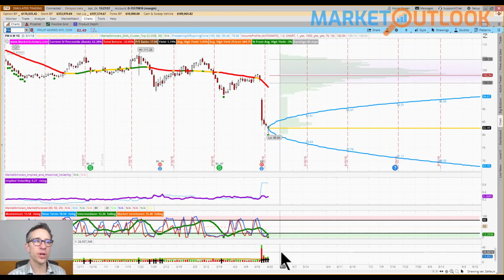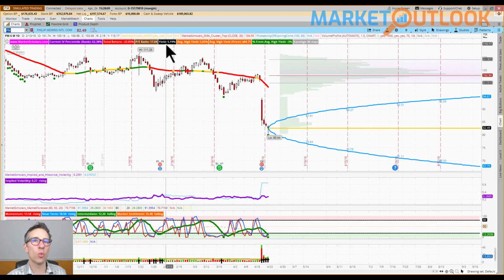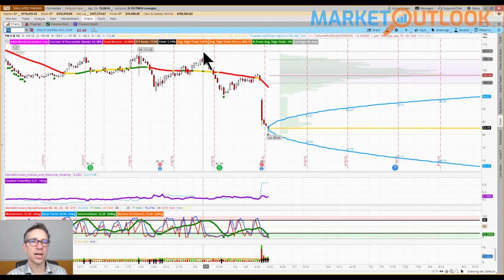Now remember, when we're doing a bull put spread, it's a good thing when volatility is higher because it means we're getting juicier premiums on that sold strike that we have. The other thing that I would point out about Philip Morris is it's currently yielding 5.19%. Its typical average high yield is 5.05%. In other words, its stock price has come down enough now where it would be viewed by income investors as an attractive income investment for the long haul here. Of course, if you had no moral problems with having a cigarette company or a tobacco company in your portfolio.